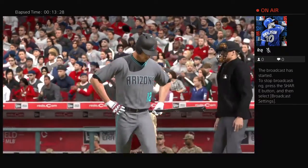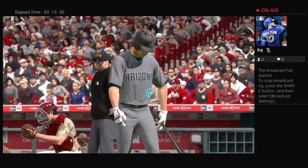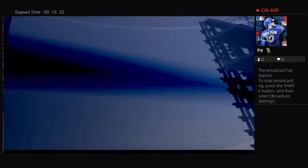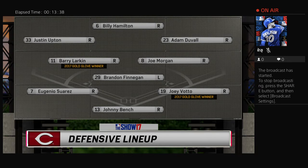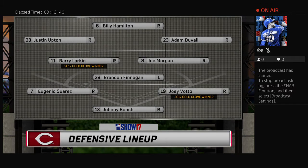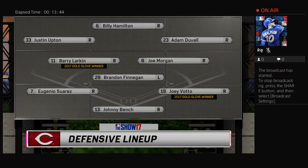And here's how the Reds line up defensively, brought to you by Majestic. I'm looking out there at Billy Hamilton. He's a very interesting story. This guy flew through the minor leagues as a shortstop, and I thought for sure the Reds were going to leave him there, and then they had a void in center, and they moved him to the outfield. And now you got a pretty versatile player.